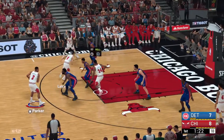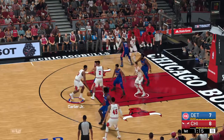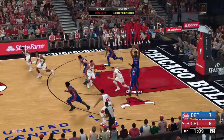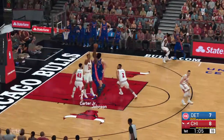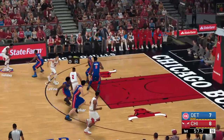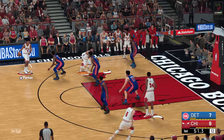Levine dishes to Parker. Carter up top, Pachulia covering. Parker sets a screen on Pachulia. Levine passes to Valentine, that 3 off the mark. Detroit's gone 0 of 2 from deep here. Here's Johnson, and unable there to get the go-ahead bucket. Yeah, the aggressive D inside leads to a missed opportunity there. You know, he had terrific position, does a good job of affecting the shot without fouling.